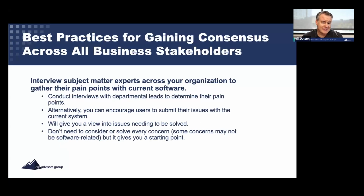As we go to the next slide, if I haven't scared you away so far, let's talk about what you can do about gaining consensus across all business stakeholders. If we break down just that one point of getting users and key users at the top and users all the way through the organization, it's absolutely vital. So a really simple strategy or best practice that we certainly use on all of our projects, and we recommend even if you're a DIYer, is to do a DIRP.